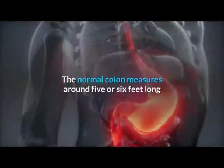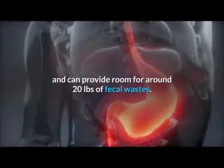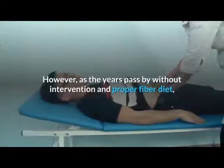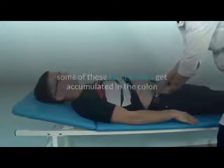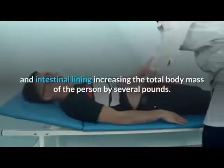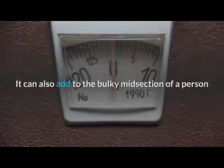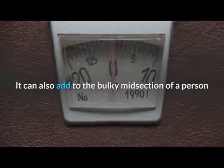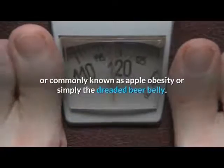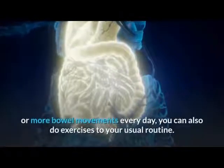The normal colon measures around 5 or 6 feet long and can provide room for around 20 pounds of fecal wastes. However, as the years pass by without intervention and proper fiber diet, some of these fecal wastes get accumulated in the colon and intestinal lining, increasing the total body mass of the person by several pounds. It can also add to the bulky midsection of a person, or commonly known as apple obesity, or simply the dreaded beer belly.